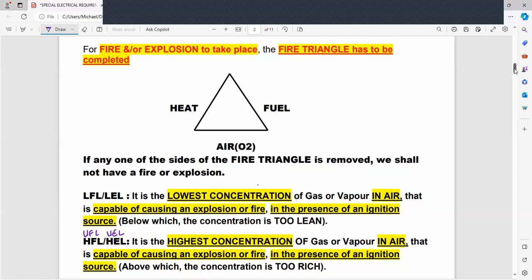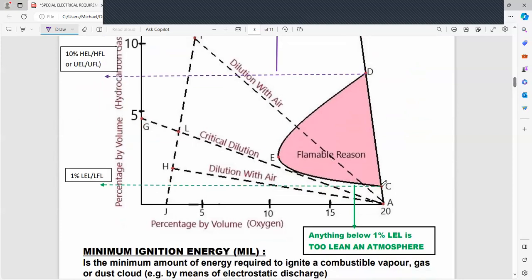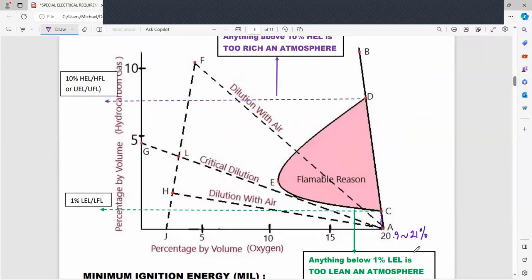And it is the lowest concentration of that explosive gas, okay? The lowest concentration of this explosive gas, okay? It's lying on this curve, and this curve is the flammable region, not reason, okay? And since it's lying on this curve, it has sufficient amount of O2. If you're going to draw a straight line from point C down to the x-axis, because this is point A, will be 20.9, approximately 21% of O2. Okay, so you can see that point C, if you're going to take it against the x-axis, is going to be at least 20.5, 20.6% of O2.